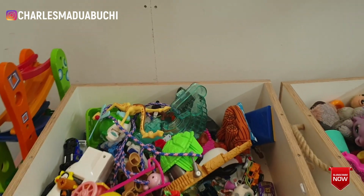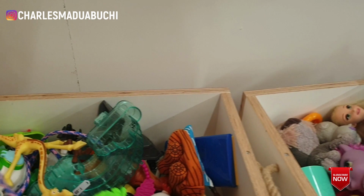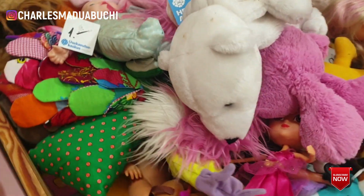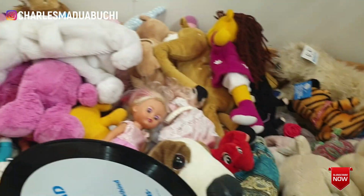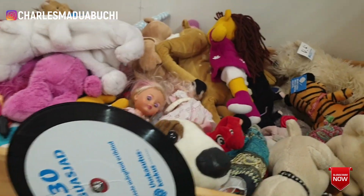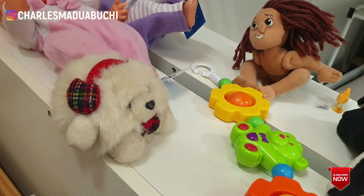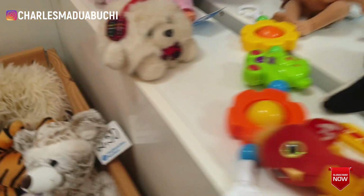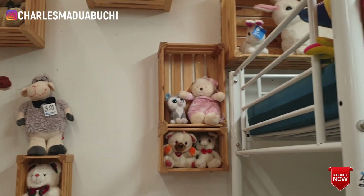So here we have the toys for kids. And I think everything here is minus 30 cents. Okay, this is for how much? So, this is for 2 euros 50 cents. Not bad, though.